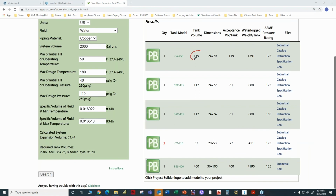Okay, the steel container is 119 gallons. Well, that's greater than the 95 minimum that we need, so that's good. And look at the acceptance volume. The acceptance volume in this case is 119. And since the acceptance volume is equal to the steel container volume, that's called a full acceptance tank. That means, again, that the bladder can expand to the full physical volume of the steel container.